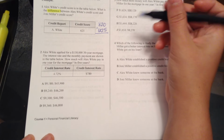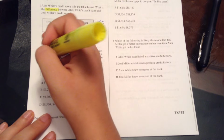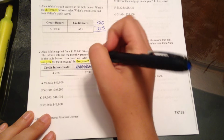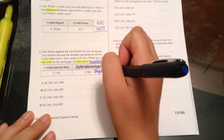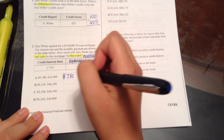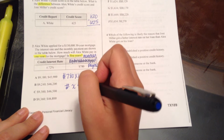Number 2, it says Alex White applied for a $150,000 30-year mortgage. The interest rate and monthly payment are shown in the table. How much will Alex pay in 1 year? Again, so I need the 1 year and then I need the 5 years. Okay, so go ahead and cross this out. This is the monthly payment. So again, this is like the same thing that we did up here. Okay. So we're going to start with $780 times 12. Okay. And then whatever you get here, you're going to multiply this number times 5, and then you should get your answer.